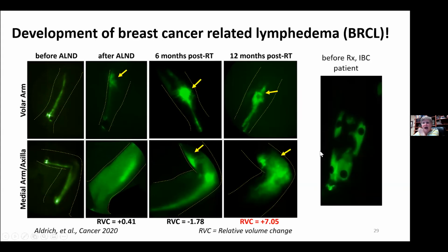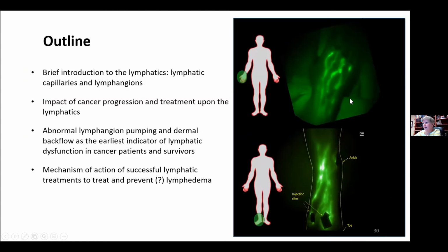to basically do treatment? I should also say this dermal backflow isn't always due to the mechanisms of impaired pumping due to radiation treatment. This is a dermal backflow in a patient, before treatment, and this was an IBC patient. Most of the IBC patients, we have cancer metastasis through the lymphatics. And you get to see the orange peel appearance of the skin. And this actually also is indicated by the dermal backflow measurement. So dermal backflow can also be indicative of metastasis through, or blockage through the lymphatics.